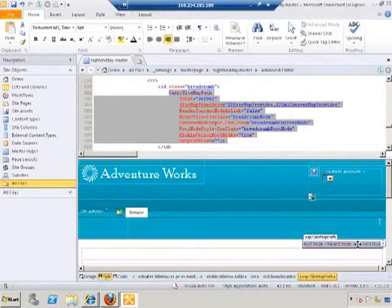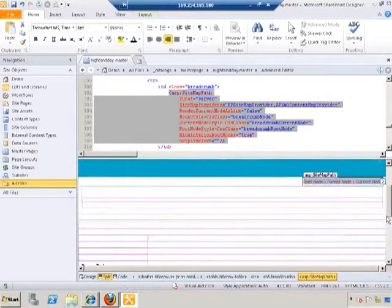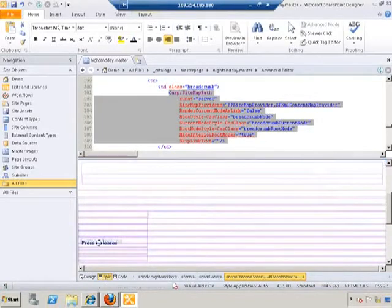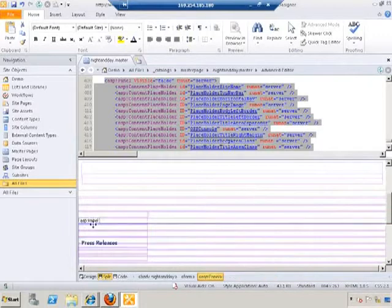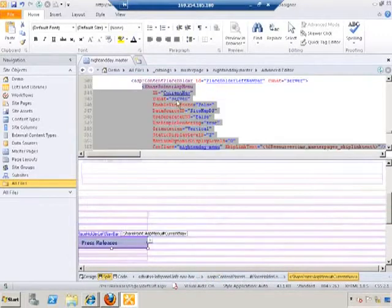If you need the breadcrumb control or you want to change the style of it, here's where it is. The quick launch: if I scroll here and click on it, well, that's some other panel, but the quick launch is right here. As you can see, it's just a regular ASP.NET menu.